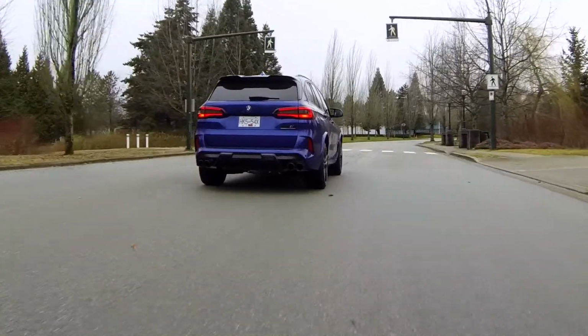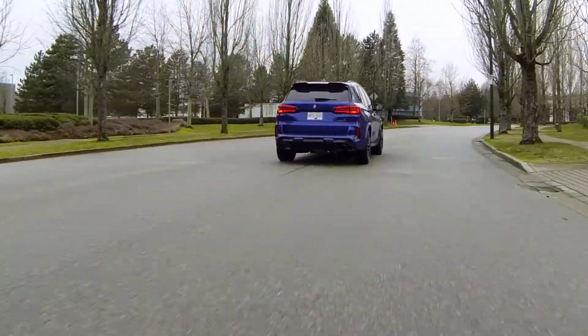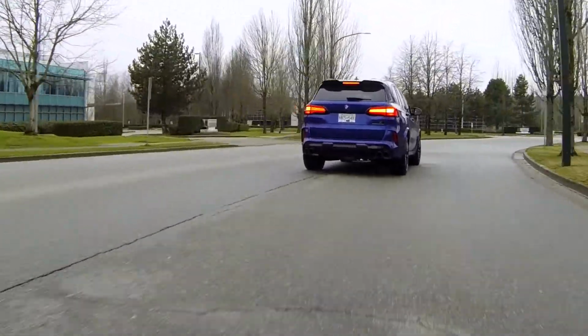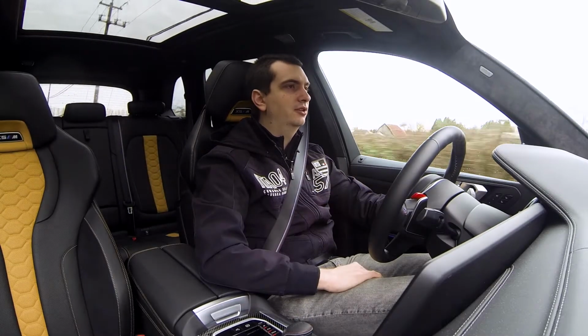Shifting gears is an 8-speed ZF automatic transmission. In normal comfort mode, you don't even notice the shifts. They are that smooth. And of course, they are quick. Not quite Porsche PDK quick, but very quick for an automatic.